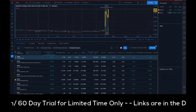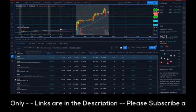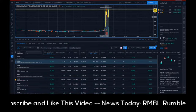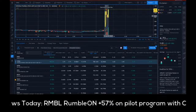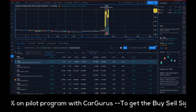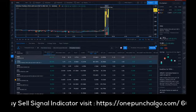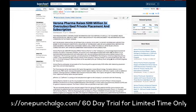For RMBL, they have 2.2 million outstanding shares and 1.9 million share float. Pre-market volume is actually low, so that's there. For VRNA, there is some opportunity, but it's already up 100%. Alright, so I'm gonna share the news with you guys just in case you wanna double check or read it thoroughly.